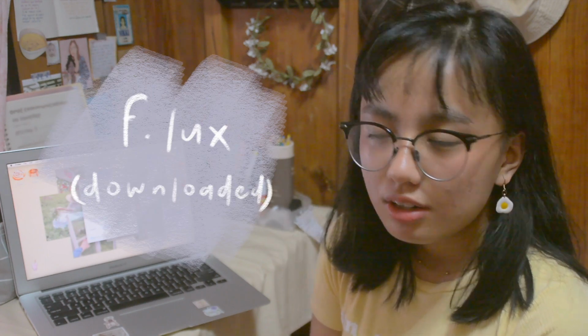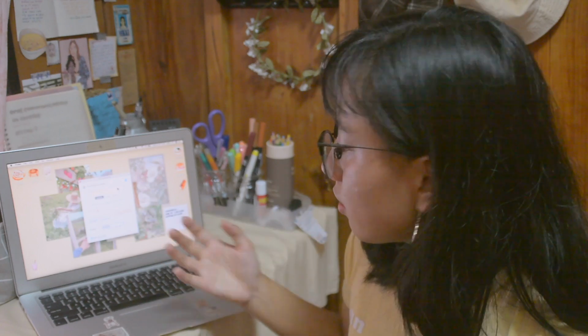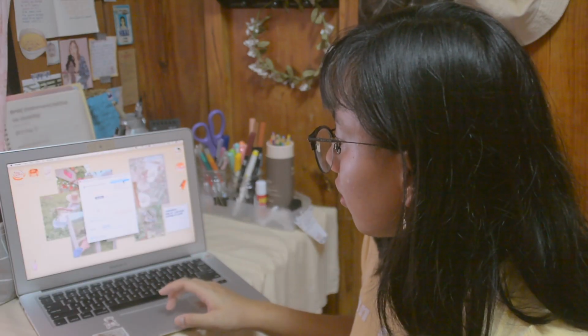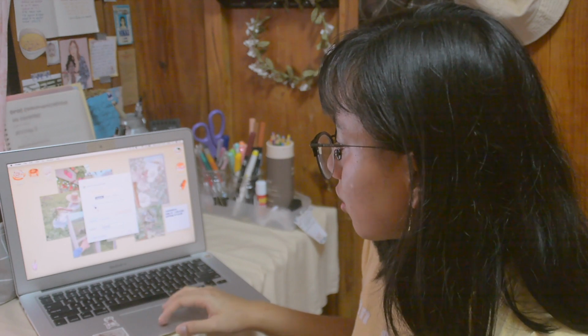The next thing I want to talk about is flux, or f.lux. My eyes strain a lot from blue light, so I have these glasses. They protect my eyes from blue light and stuff. I'm usually more used to warmer tones for my screen, so I set it around 5,500 kelvin. It doesn't really change because I have custom colors on, but if you click on recommended colors, it'll change during the daytime, the sunset, and bedtime.